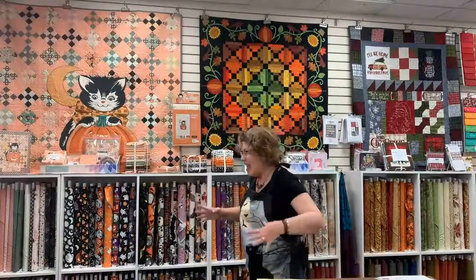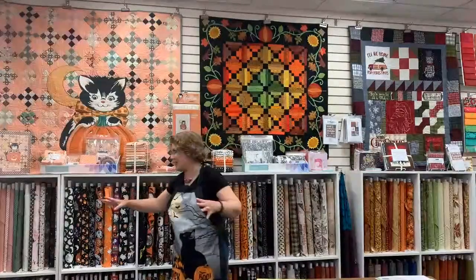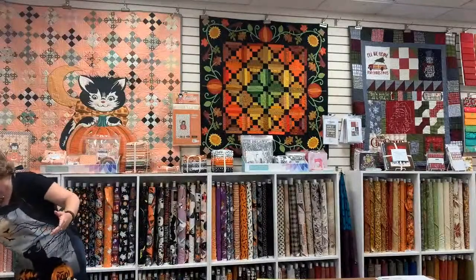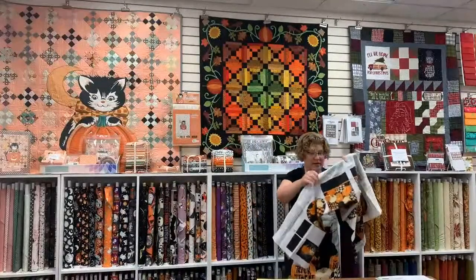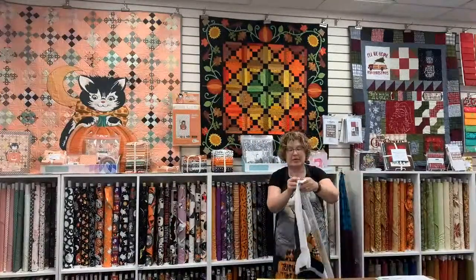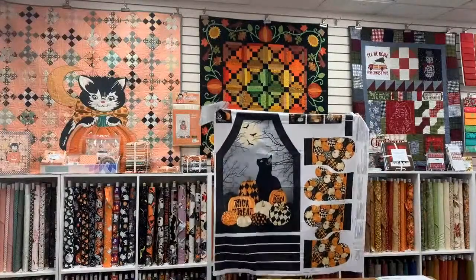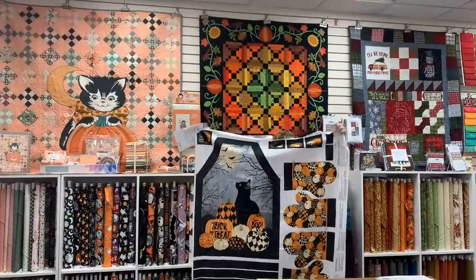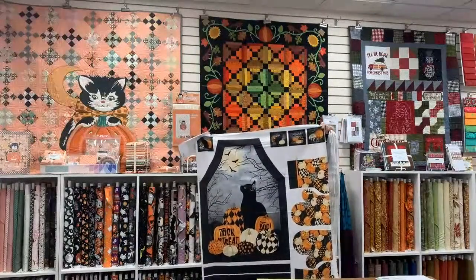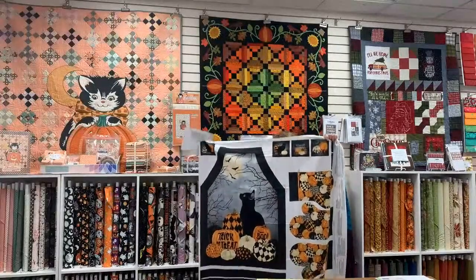That is super awesome. So my apron is from Black Cat Capers, and we have a stack of the panels. Here it is right here. This is the gorgeous panel for Black Cat Capers. You can see here we have the cat apron on the side. We have some squares here that we can use for mug mats. Wouldn't mug mats be cool? Or if you wanted to make a small little table runner.